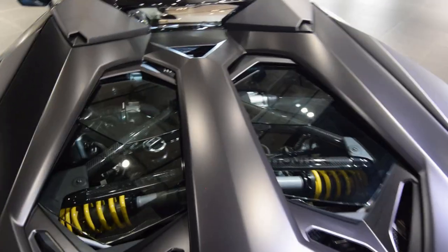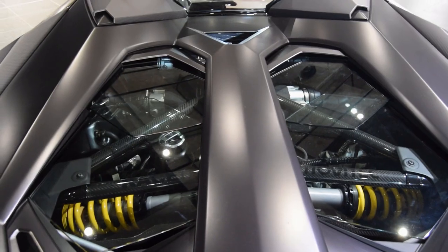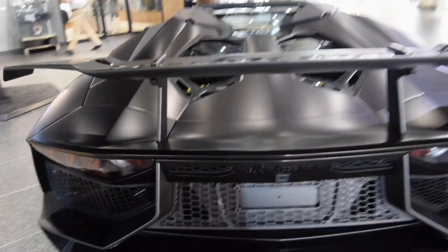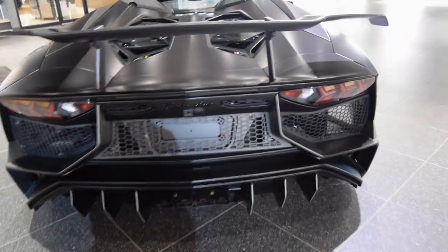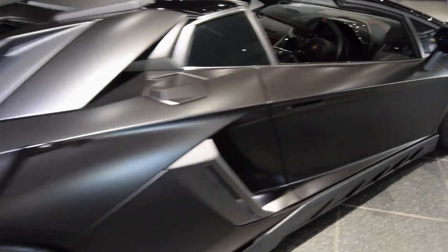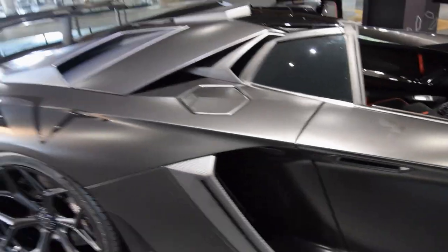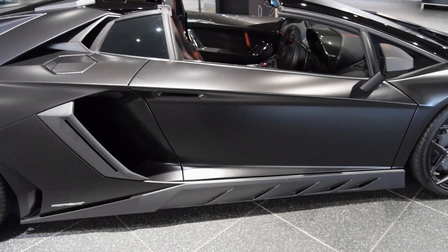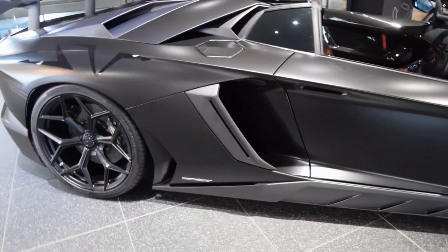My gosh. Engine over there. There you have it, the massive 6.5 liter naturally aspirated V12 with 750 horsepower. Can you believe that? 750. This is actually pretty insane. So I think there's obviously a newer limited edition Aventador that's out there for sale. So this is the SV Roadster based on the first generation Aventador.